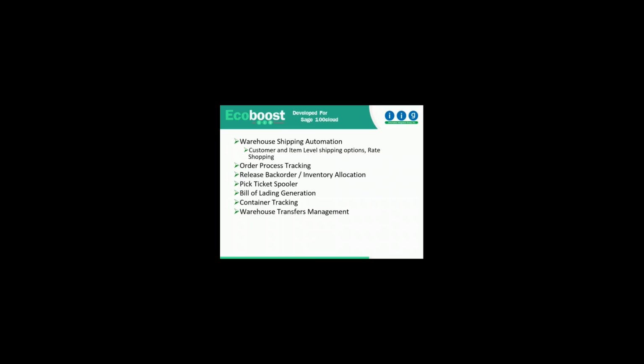As part of IIG's enhancements, we also have order process tracking, so we'll show you where the order is in the order entry program. We release back orders as you receive inventory in. It could be assigned to different sales orders based on customers' priority or the ship date. Pick ticket spooler lets you set up a system where pick tickets are printed automatically. Nobody needs to print them.